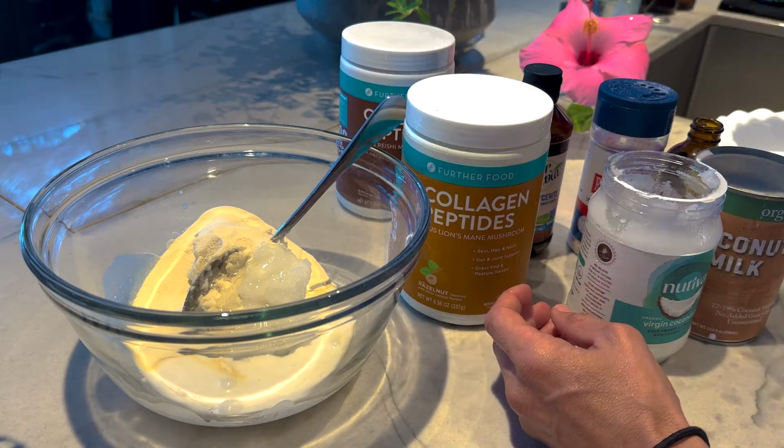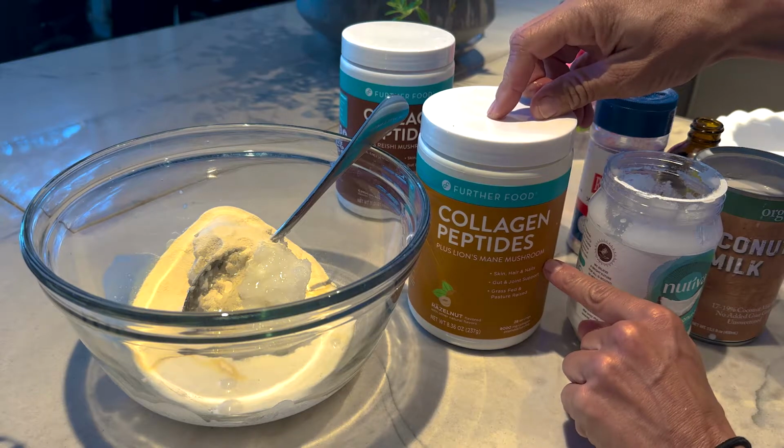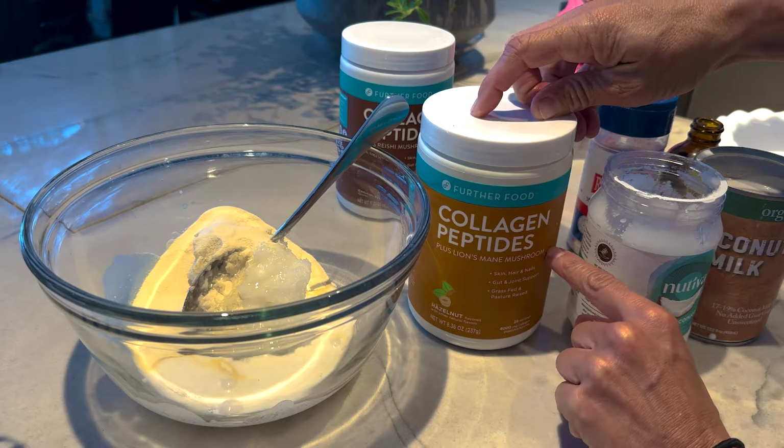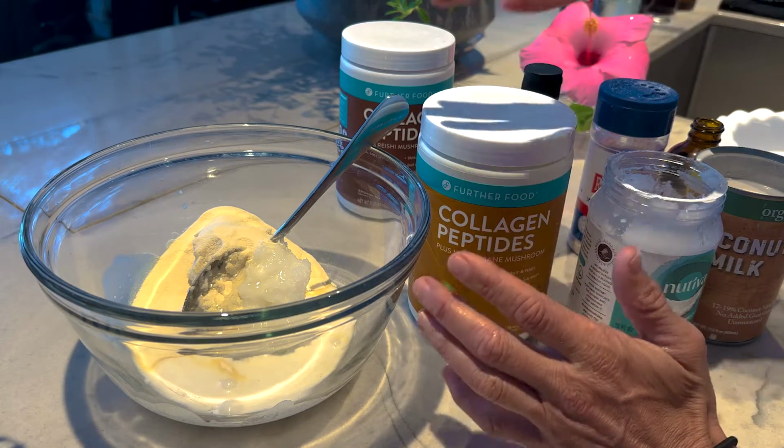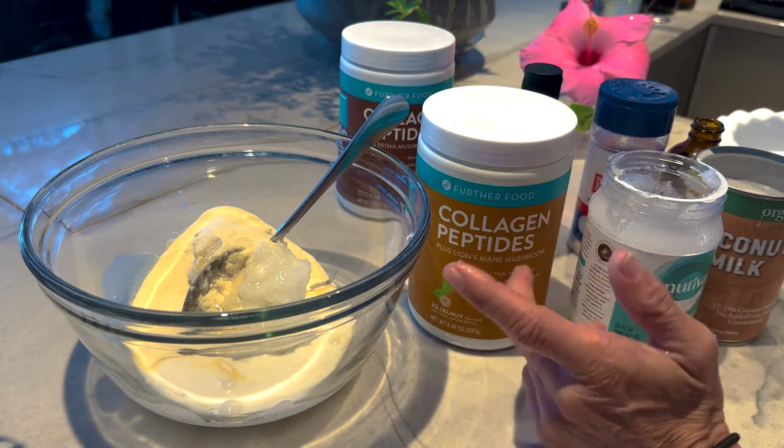You could use a few drops of monk fruit extract. This is a little sweet, but you're going to want to make it sweeter. And always know you can add more. You can never take away. So start slowly and maybe add sweetener to taste.